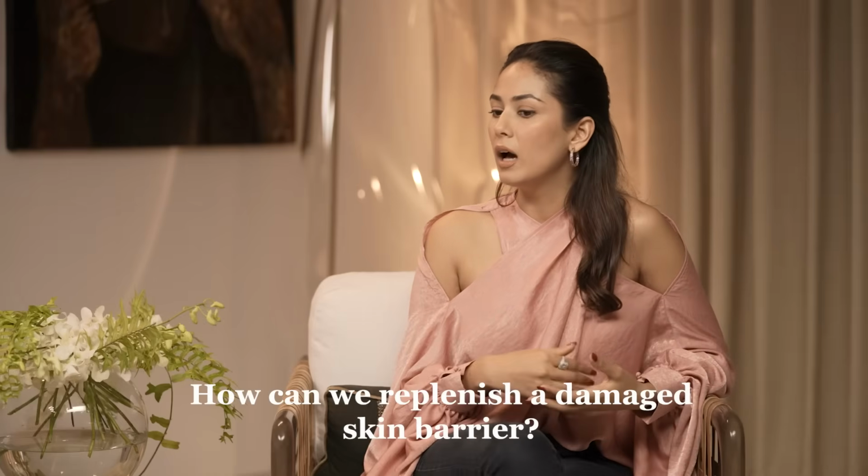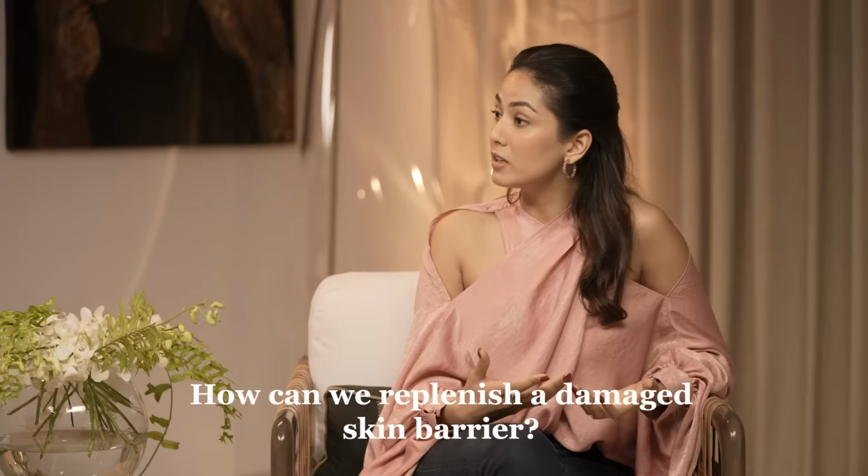So how can we nourish or replenish a damaged barrier? Go back to the basics when you want to replace a damaged skin, or sort of rejuvenate and repair damaged skin. Rest. Think of resting your skin. What they like to say is skin fast. Remove all the products from your routine and keep it to a bare minimum. I also recommend just washing your face with plain tepid water just to clean your face.